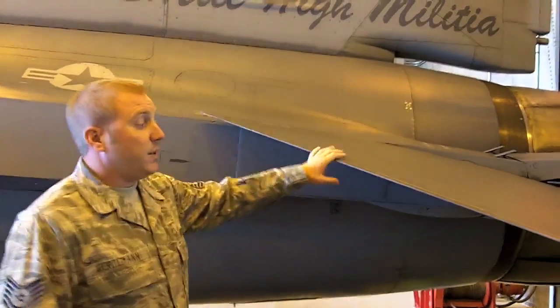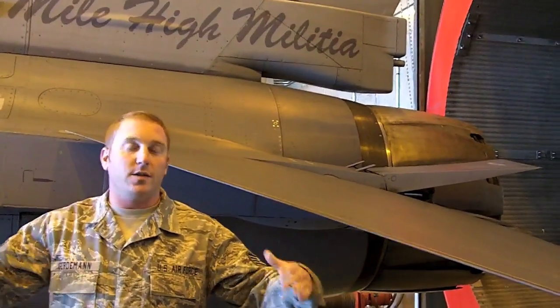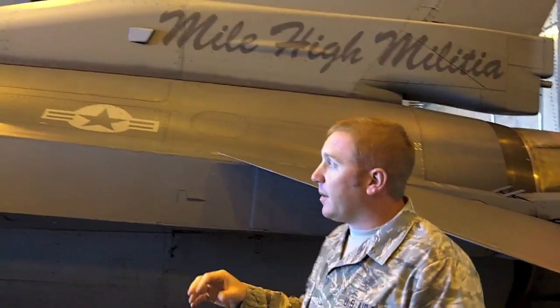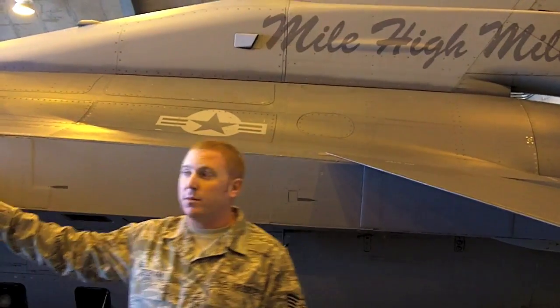The F-16, very unique to it, is an all-digital aircraft. So it's all paneled up right now, so you can't see the over 2 miles of electrical wiring we have underneath, and fiber optics and the really thin stuff. Up front is a giant computer, and that computer sends signals back to what we call ISAs, integrated servo actuators, and that's what moves our flight controls.